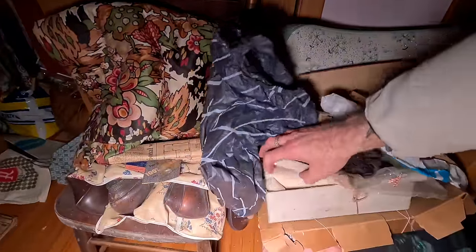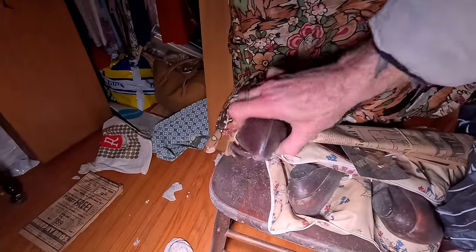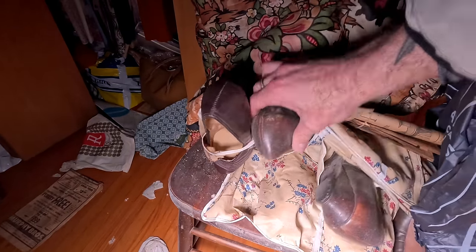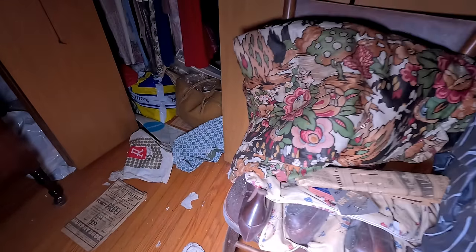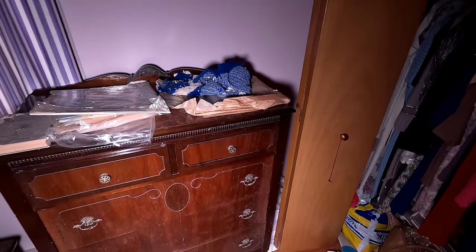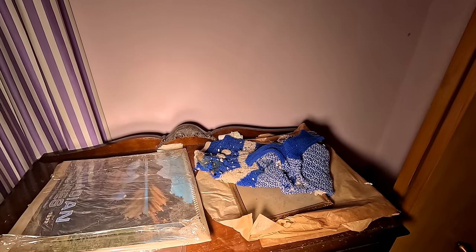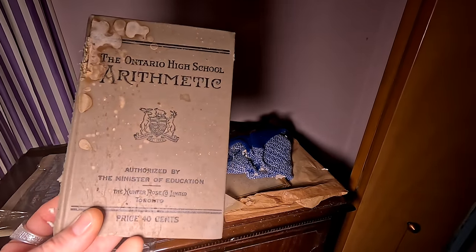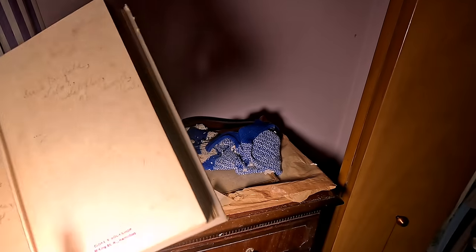Let's move past the chair of pornography. Check out some of these old shoes. Beautiful, beautiful. That's a little shoe hanger. Ontario High School arithmetic. That's super cool. I love when old books too are written in like that.